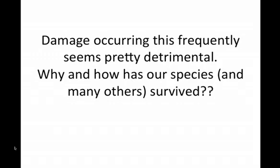No, but seriously, damage is occurring all the time, right? And it seems like it's pretty detrimental. So why have we survived? Why has any species survived? Right, because there are repair mechanisms. So there's all this damage, so we needed to evolve repair mechanisms. Otherwise, we wouldn't survive if our DNA was broken all over the place and stuck together and all sorts of bad things, if replication couldn't happen.